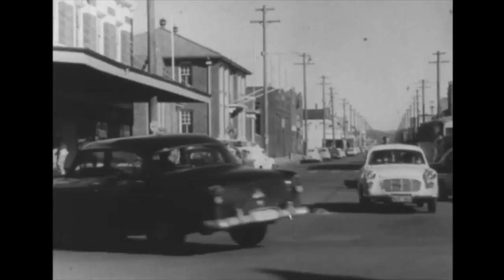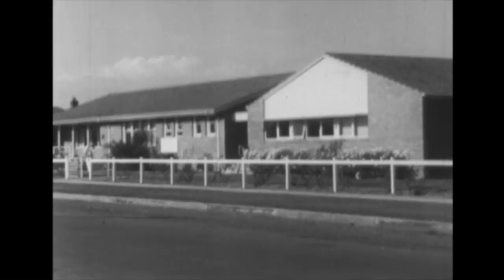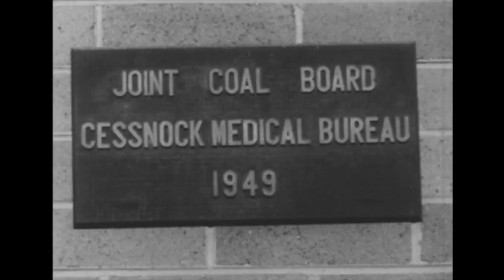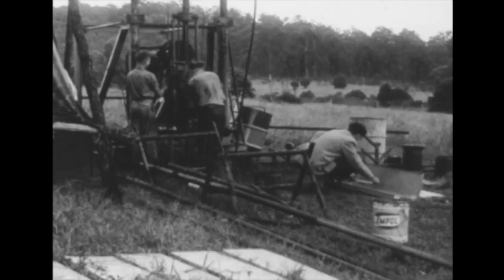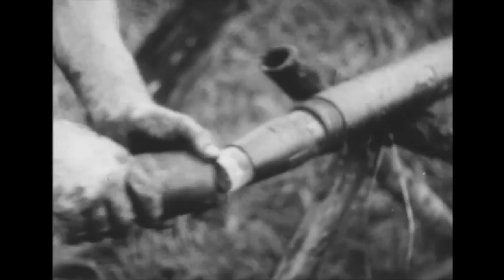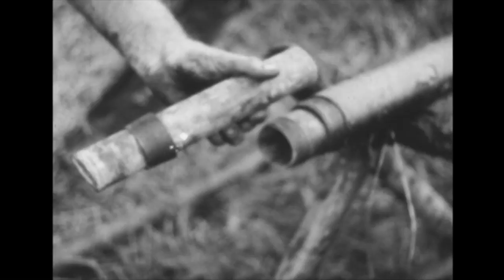Here, government authorities administer the mining regulations and guard the health of all mine workers. Constant research is also carried out on the valley's coal resources. This involves the sinking of exploratory bores on many locations. We see the diamond drill head being removed to retrieve one of the many sample cores brought up for analysis.